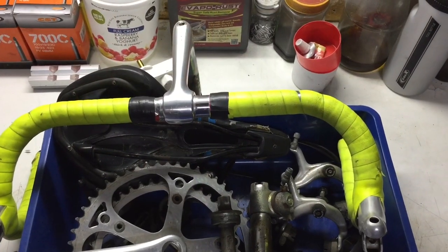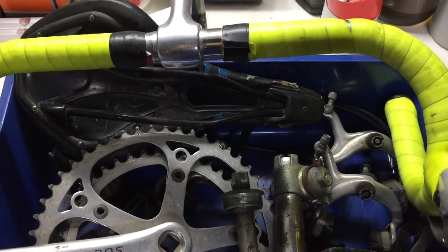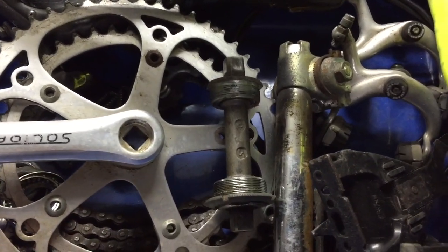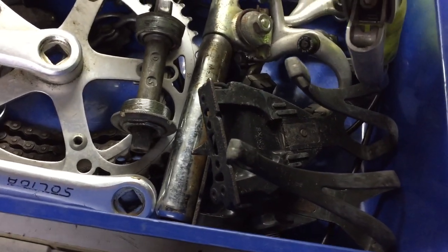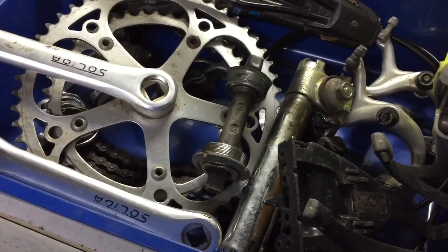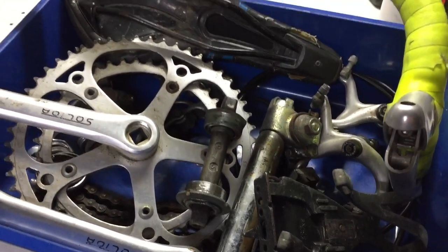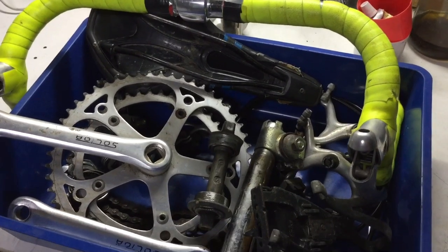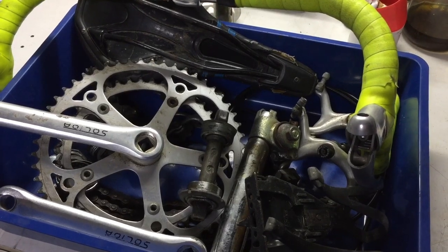So here's the parts bin. It came apart really easy. No issues with the BB, nor the seatpost, nor the headset. I was kind of a bit nervous about that seatpost, but it wasn't a problem at all. So time to get out the degreaser, give it a clean up, and let's assess what we have to do.